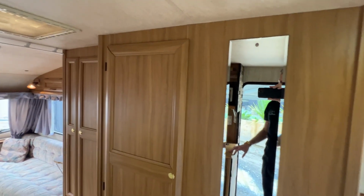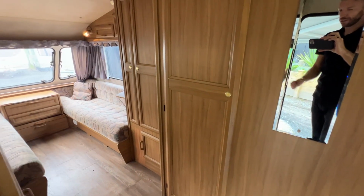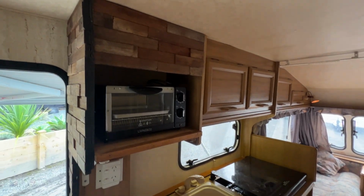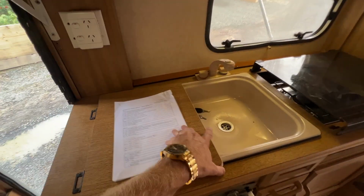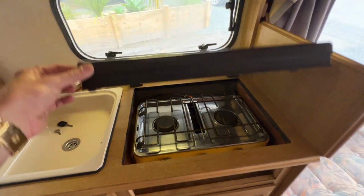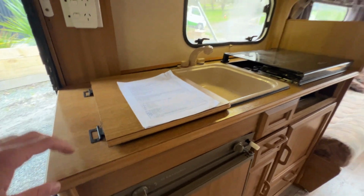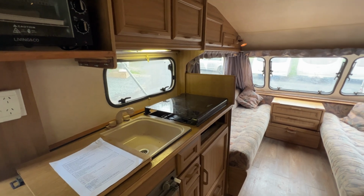Now behind here we've got a bathroom, shower and toilet, and we've got our front cupboards there. Round to our left hand side here. Little electric oven, sink, gas cooker, three-way fridge.